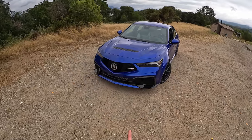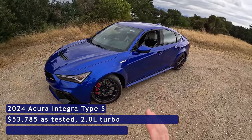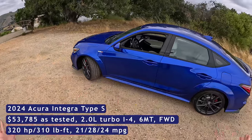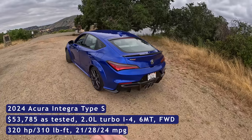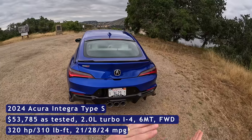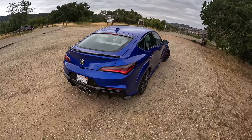I've been spending the day with this Integra Type S, and it might not be a surprise to you that it is fast. It's based off the Honda Civic Type R. Honda and Acura know how to make a front-wheel drive car very fast, very accurate, and fun to drive. But what's actually surprised me more about the Integra Type S is the other side of the coin, the daily livability and usability of this car.